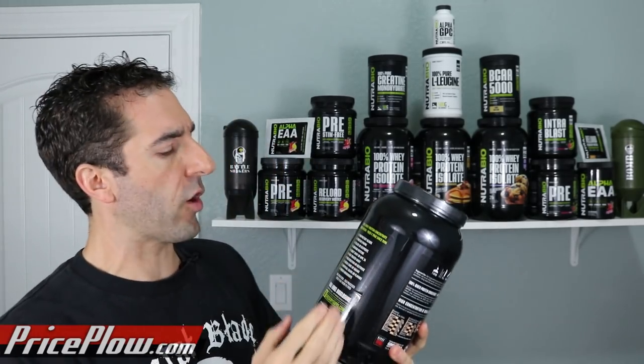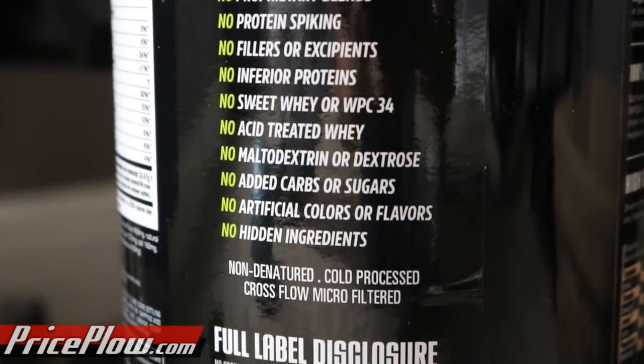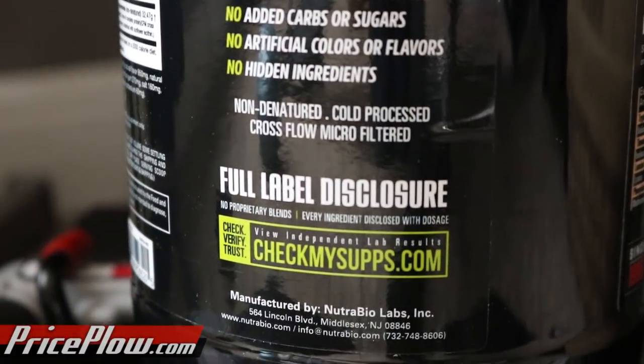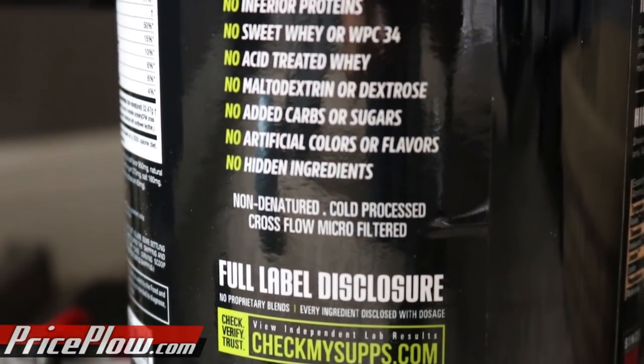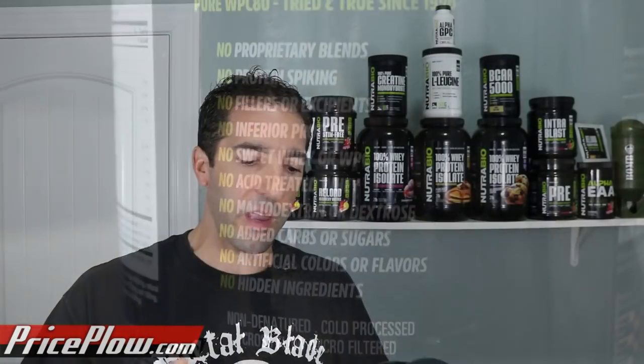So let's get to it. Outside of the no proprietary blends, no amino acid spiking, no fillers, no excipients, yada yada yada, this is just straight up WPC80. And then we have the full disclosure of knowing exactly how much sucralose is in here: salt is 160 milligrams, 80 milligrams of sucralose, which is about what you get here. And then we do have 60 milligrams of ACE-K.